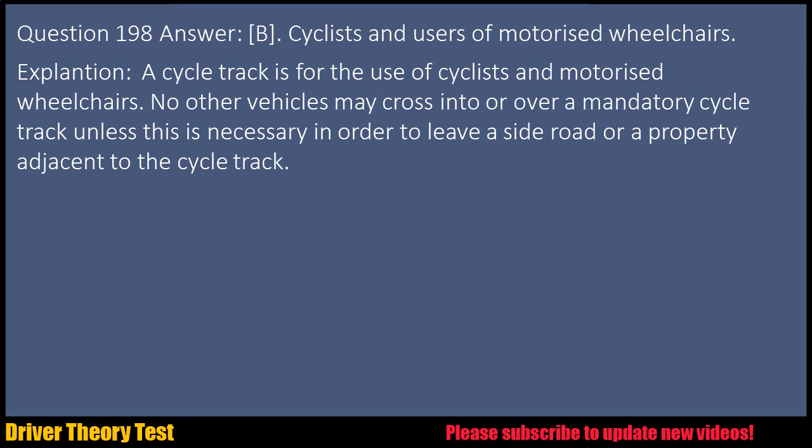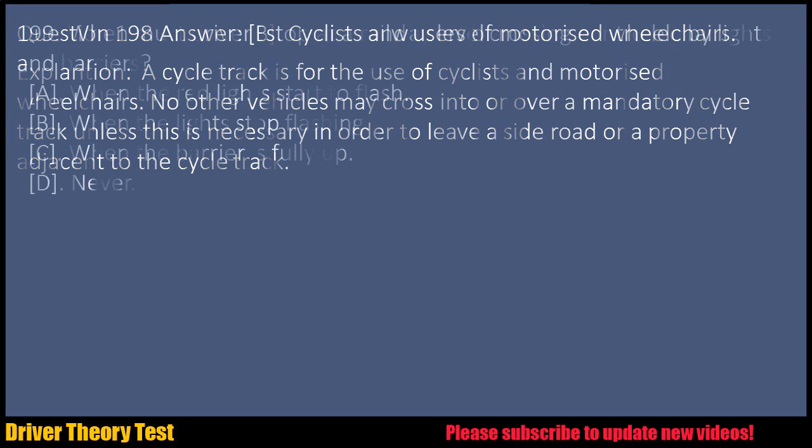Explanation: a cycle track is for the use of cyclists and motorized wheelchairs. No other vehicles may cross into or over a mandatory cycle track unless this is necessary in order to leave a side road or property adjacent to the cycle track.